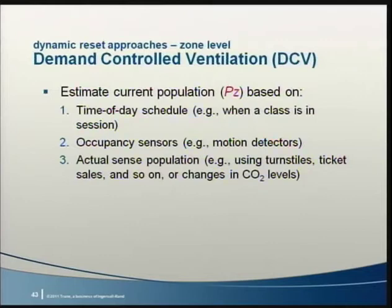Several DCV approaches have been used to estimate current zone population, including time of day scheduling, occupancy sensors, and actual people counting methods such as ticket sales or turnstiles, or maybe even CO2-based calculations. Although this is possible, it requires sensing both zone and supply CO2 level along with supply airflow rate, and then solving a differential equation in real time.